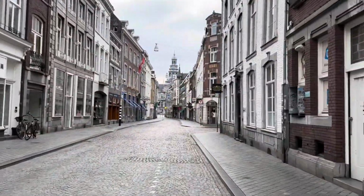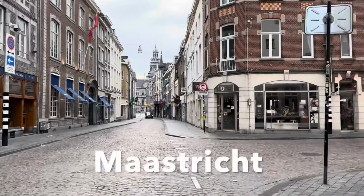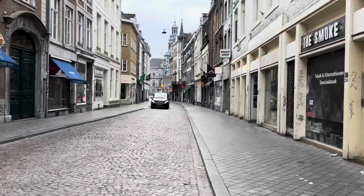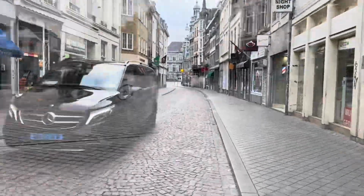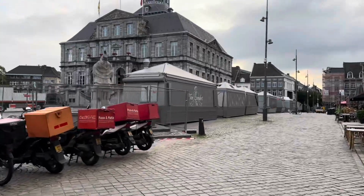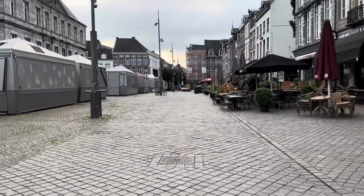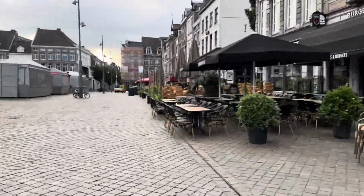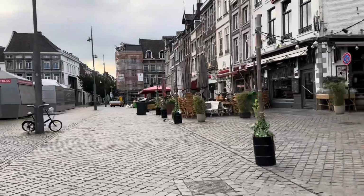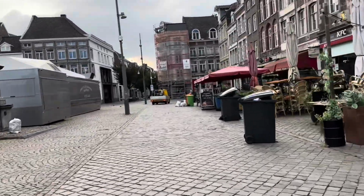I then followed some cobbled streets through the beautiful city of Maastricht to eventually find myself in the city center, which they call the marketplace or market square. However, it was just 7 o'clock in the morning and everything was still closed. There wasn't a single shop or winkel that was open to be able to buy some refreshments. So I just had to keep pushing on, hoping to find some place to have something to eat a bit later in the day.